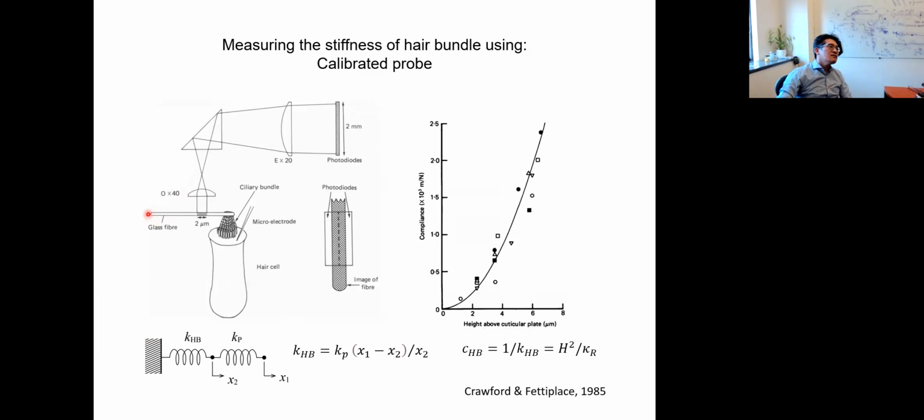One is using a calibrated microfiber. In that method, they first measure the compliance of the microfiber, and then the microfiber tip is attached to the hair bundle tip, while the base of the microfiber is driven by an actuator. So a known distance is moved at the base, and the hair bundle is deflected. This microfiber method can be represented with this mechanical diagram here. KHB is hair bundle stiffness, KP is probe stiffness, and X1 is the probe displacement. We drive the probe base, not the tip, and X2 is the deflection at the hair bundle tip.